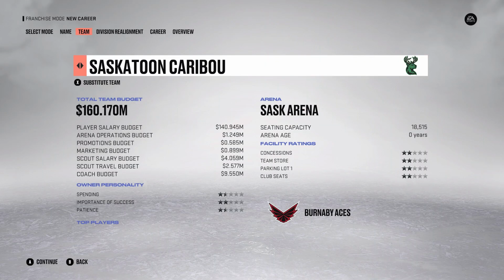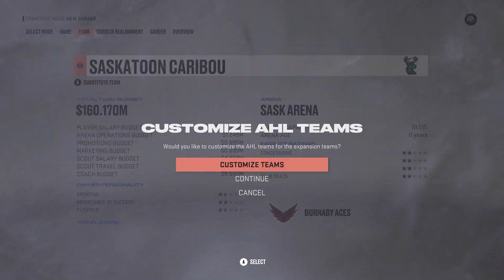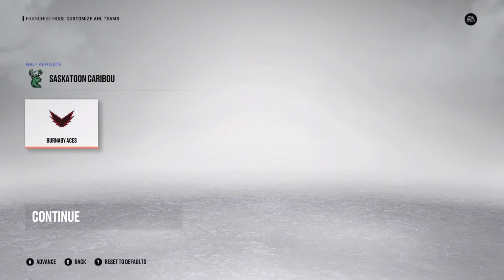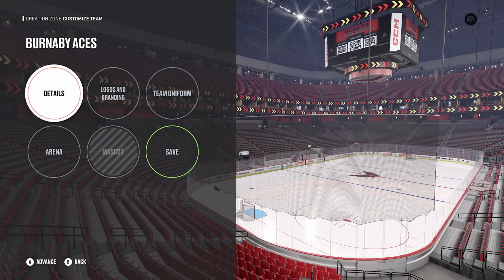And now for this, guys, we also have to make an AHL team. For whatever reason, it doesn't let you sub in an AHL team, so I've actually got to customize one right now. It's definitely not going to be as good because I don't want to take too long here. I want to get into the expansion draft, but I'll make something sick.